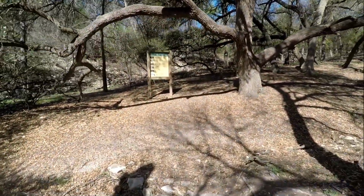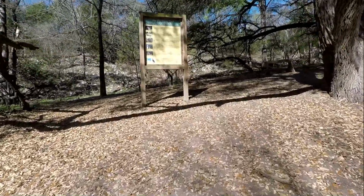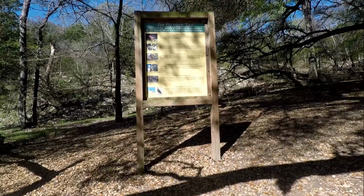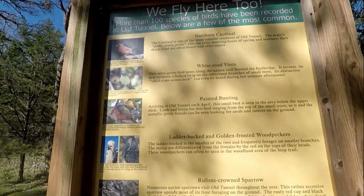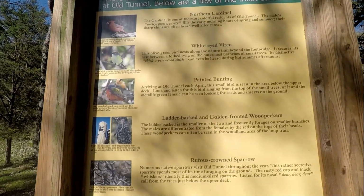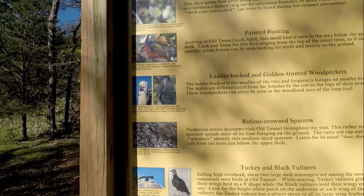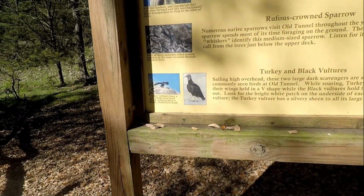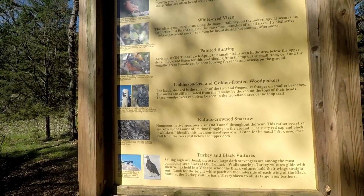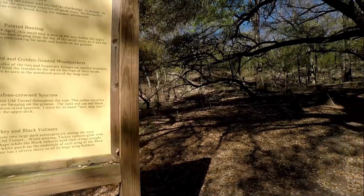Now up here, you can see we've got another sign. The Northern Cardinal, the White-Eyed Vireo, the Painted Bunting, which we've never seen, Ladder-backed and Golden-fronted Woodpeckers, Rufous-Crowned Sparrow, and the Turkey and Black Vultures. Okay, so there you go. More than 100 species of birds have been recorded at Old Tunnel.